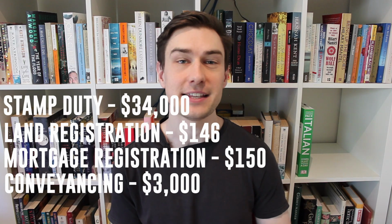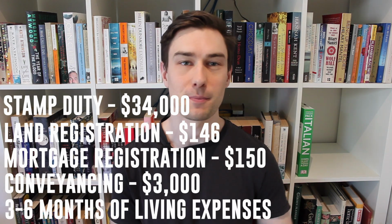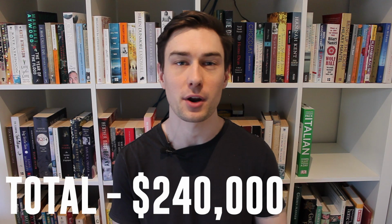And finally, you'll need that 3 to 6 months of living expenses in case you lose your job and are therefore unable to make those mortgage repayments. So in total, you'll therefore need about 240 grand saved up in cash if you want to buy the median house price in Sydney. Now that you know how much you need to save up, it's then a good idea to go to the bank and get a home loan pre-approval.